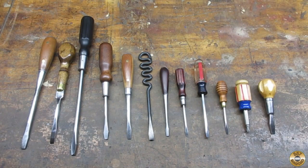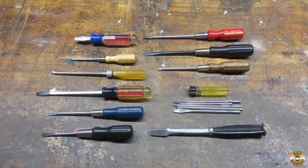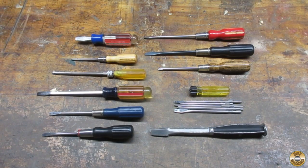Each one of these screwdrivers was a YouTube project. I'll leave a link to my screwdriver playlist at the end of the video. Here's some more screwdrivers I've cleaned up. Some of these might have been YouTube videos, and others I just shared on Instagram.